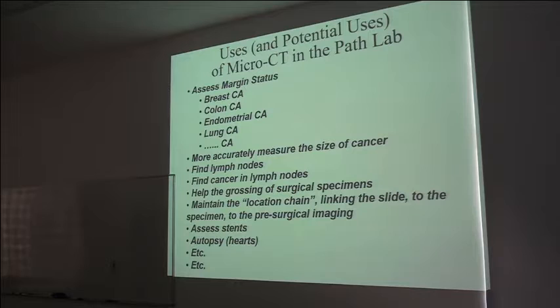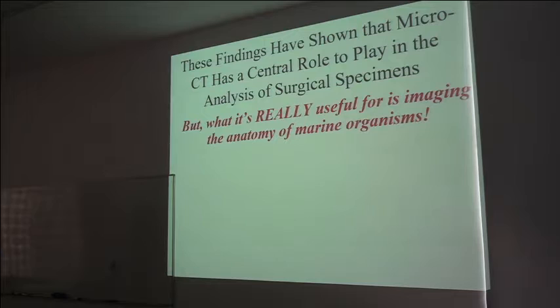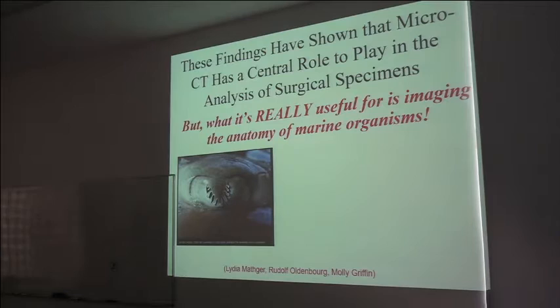Assessing stents, it's used in the autopsy laboratory, et cetera. This has shown that micro-CT has a central role to play in the analysis of surgical specimens. And we'll be heading over to the medical school to talk with our friends over there who are very much interested in that. But what it's really useful for is studying the anatomy of marine organisms.